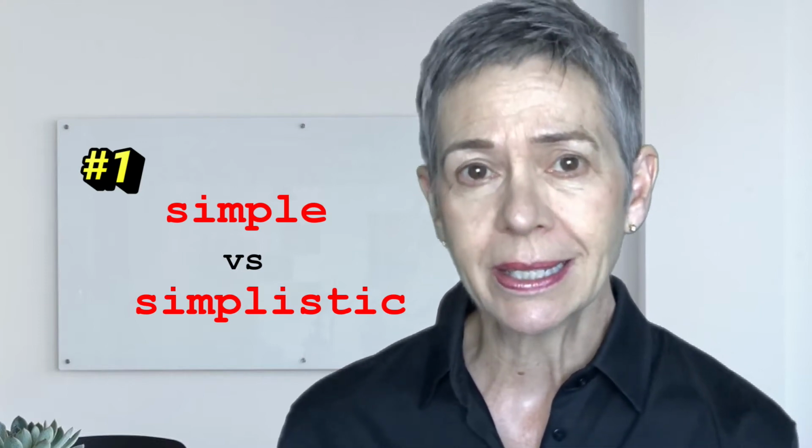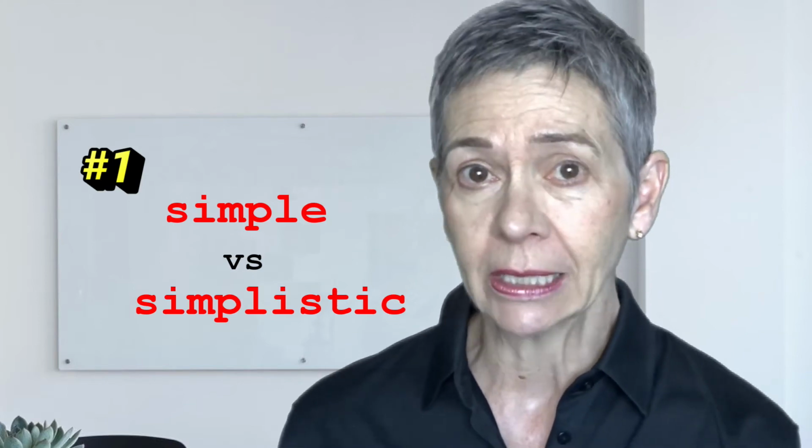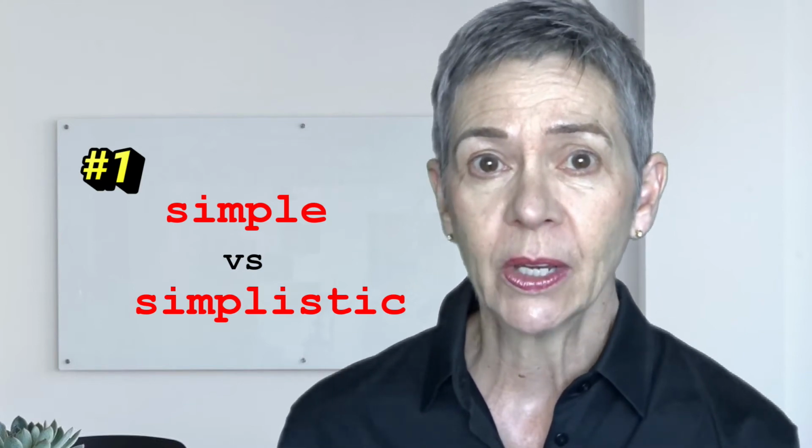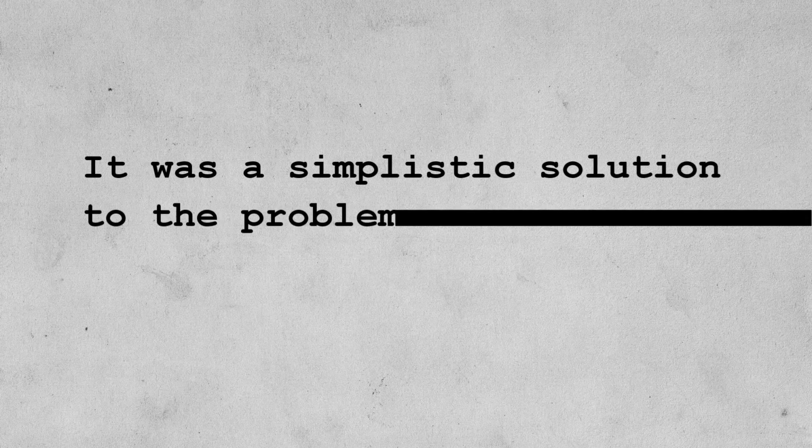The problem is that the two things don't mean the same thing. They're related, but they're not exactly the same, and the message is different. Here's an example. It was a simple solution to the problem. Simple means presenting no difficulty. But if you look at the second example, it was a simplistic solution to the problem.